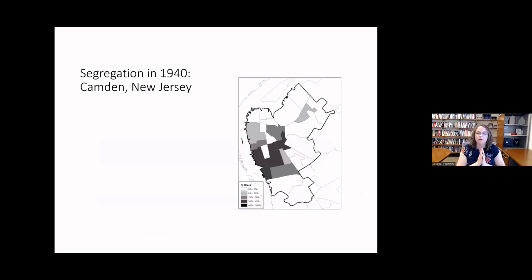And what you see on the screen before you is a map of segregation in 1940 in Camden, New Jersey. What I want you to notice about this map is that there is clear segregation between neighborhoods in Camden, New Jersey. There are parts of Camden that are overwhelmingly white, and there are parts of Camden that are overwhelmingly Black. And we can see that this is the kind of segregation that existed in most large cities throughout the United States by the time of World War II. We had some neighborhoods that were very white and other neighborhoods that were predominantly people of color. Then World War II happens and suburbanization takes off.